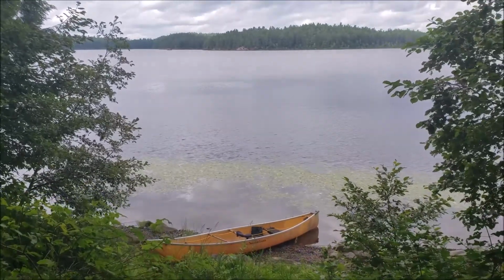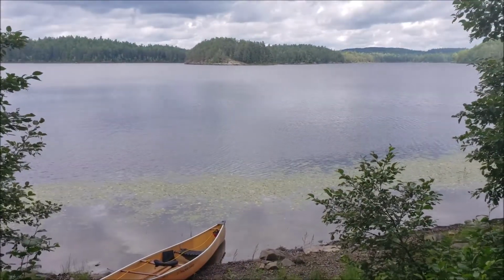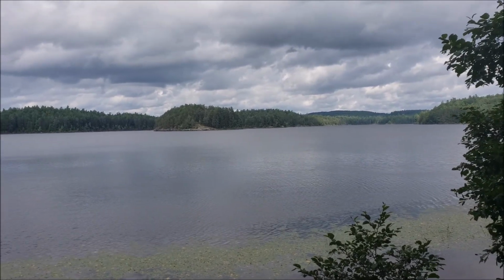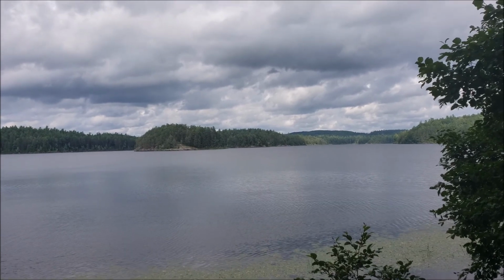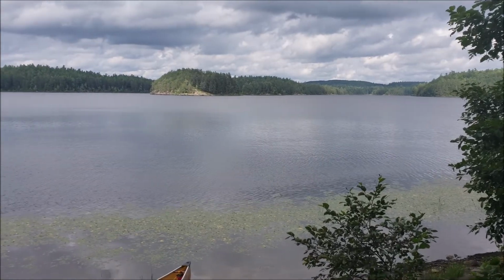So the view from campsite number 2, looking across there, you can see the campsites on Shangri-La Island. Then you go across from Shangri-La Island. There's one over there too. That one was occupied. I tried to go to that one, but it was ocupado. All right, that's it from site 2.